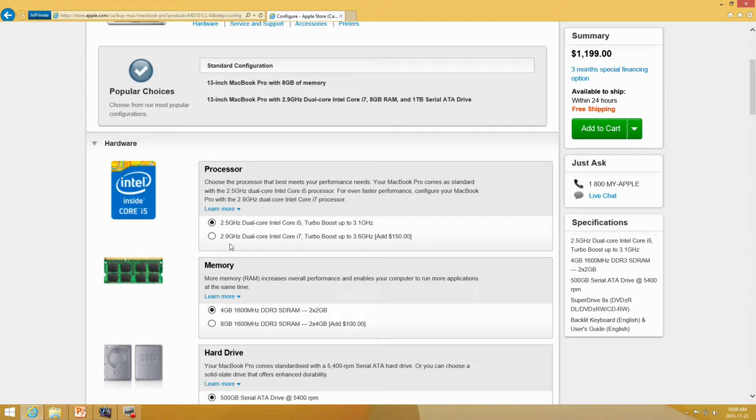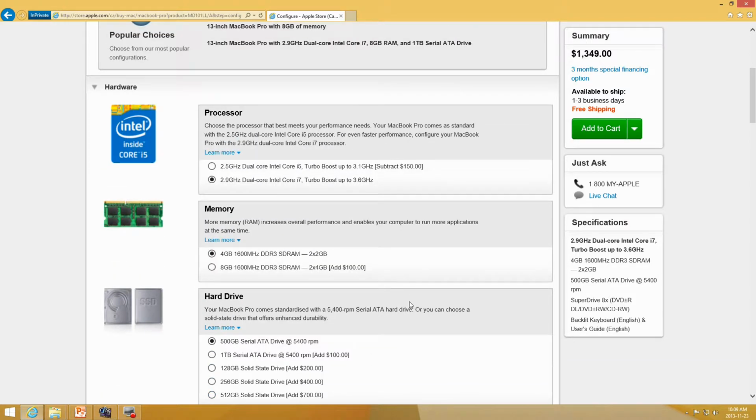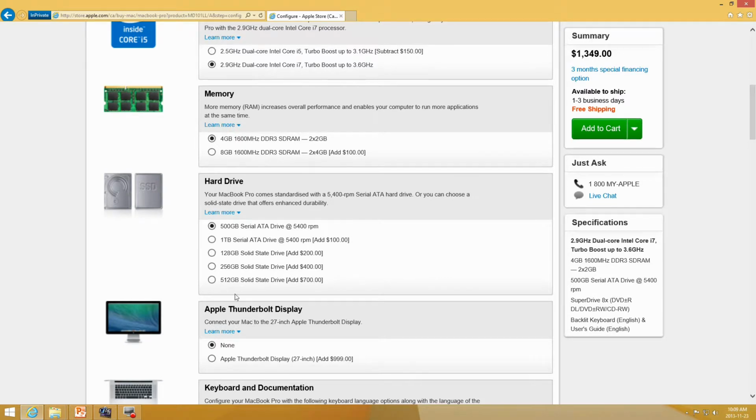If you are going in for video editing, well, I would go for the 2.9 because that gives you better processing power. This would be a choice for you. Now, if you are going in for hard drive space, the two considerations to make are price versus speed of your computer. If you are okay with the pricing, then you have the hard drives that you can select from.